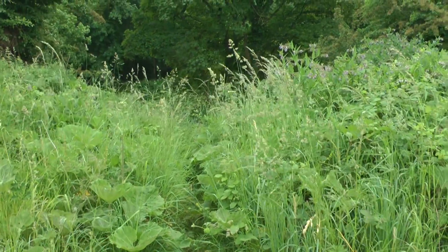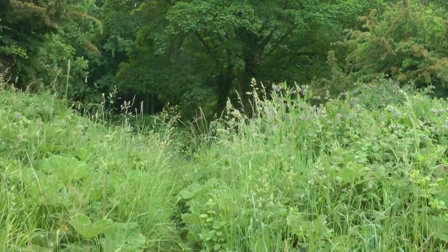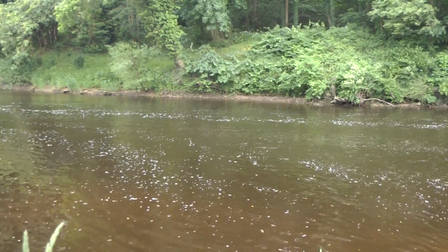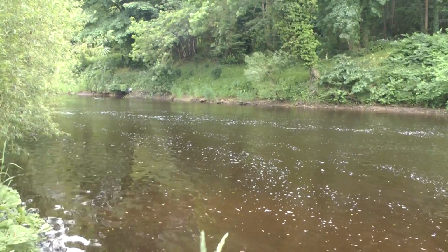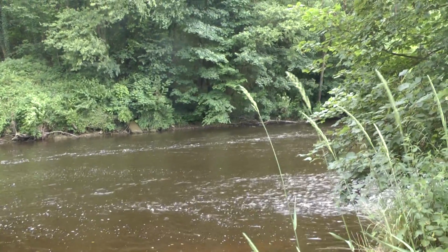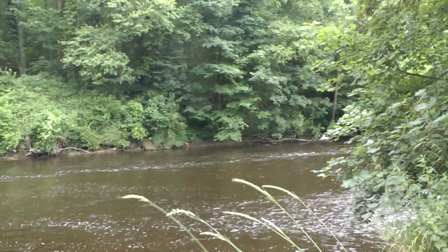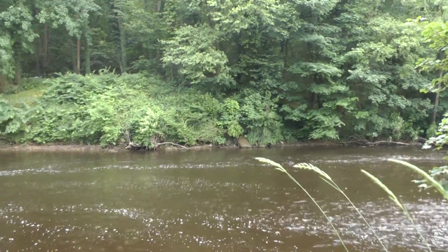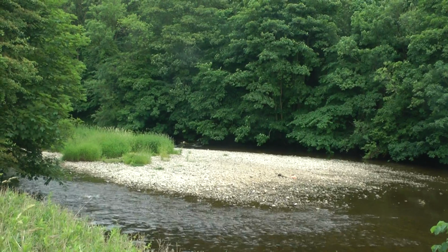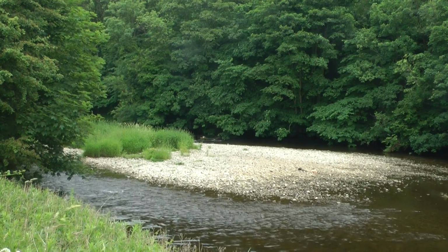Well, it's a fair walk to get to here, but again, signs of activity. The river here is just running off some shallows into this deep pool. Very low. It looks a lovely place to fish. And the gardens have given way to woodland on the opposite bank. Just how low the river is, and the fact that there's all that reed grass growing on the gravel bank there would indicate that it's a long time since there was any decent water through here.